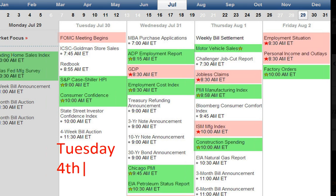If it was the third week of the month, I would say it's OPEX. First week of the month, right? I would say it's the beginning of a new month. Fourth week, we're there. We're going into the end of the month, though. So that's the most important thing about the fourth week of the month, going into the end of the month.